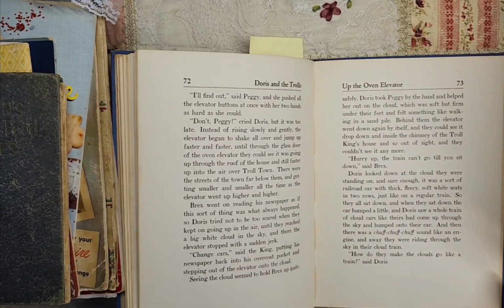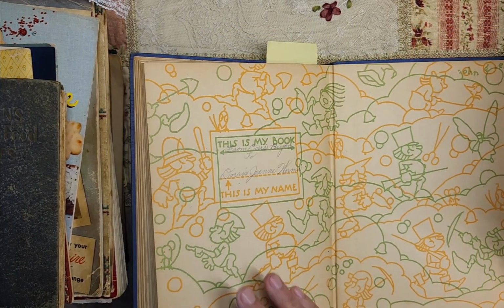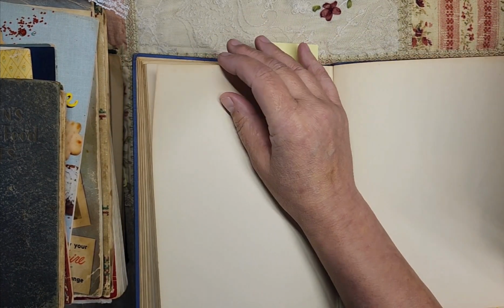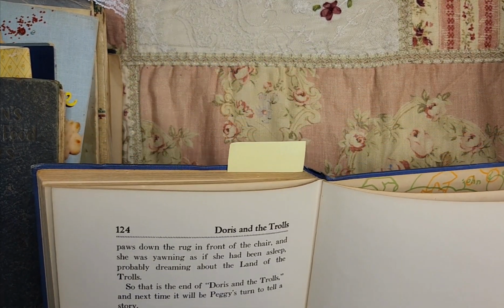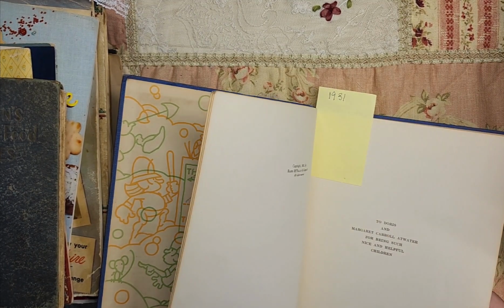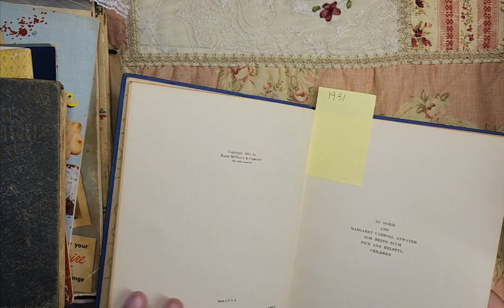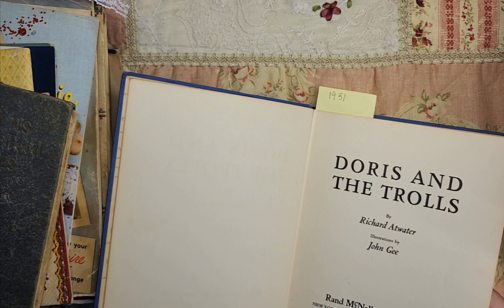So that one will probably be at a live sale or on the website, or let me know if you would like it. John Gee is the illustrator. Written by Richard Atwater and illustrations by John Gee.